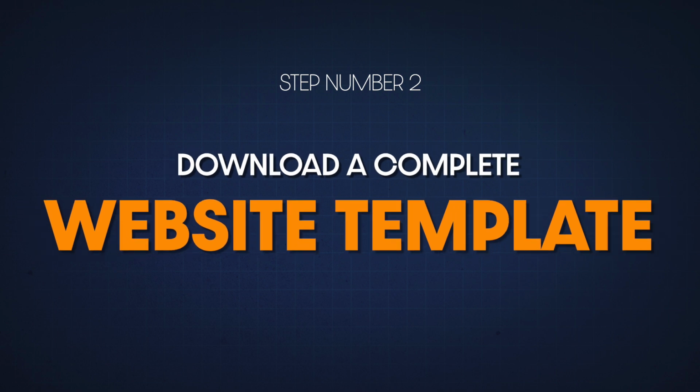All right, friends, with our domain name and hosting out of the way, it's time to move on to step number 2, which is to download a complete website template to save us a bunch of time. To build a site from scratch right now would add another 2 or 3 hours onto the tutorial. So we're going to skip all of that time by just using a website template.